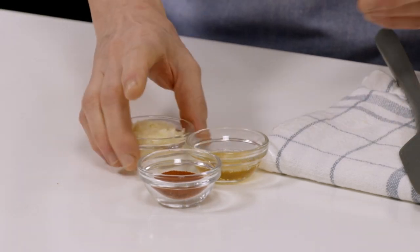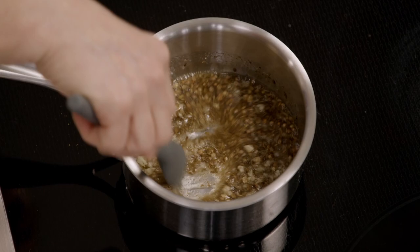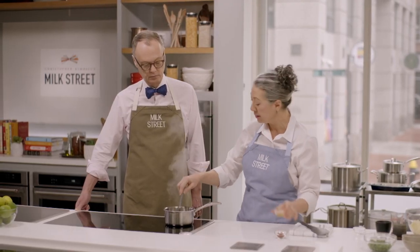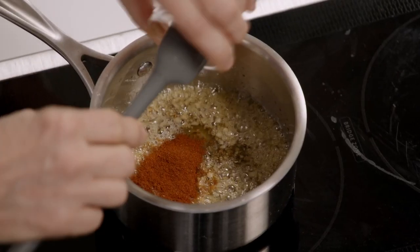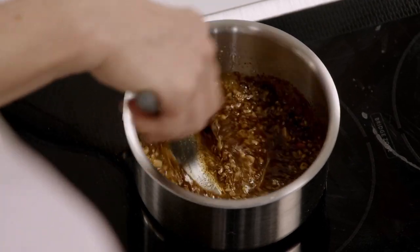And at that point, we will add the garlic. We have 4 cloves of chopped garlic here. This will take about 20 seconds to start getting golden brown. We definitely do not want to overcook the garlic here. Take it off the heat and immediately add 2 teaspoons of honey and 2 teaspoons of hot paprika. And that will slow down the cooking right away and it will prevent the garlic from burning.